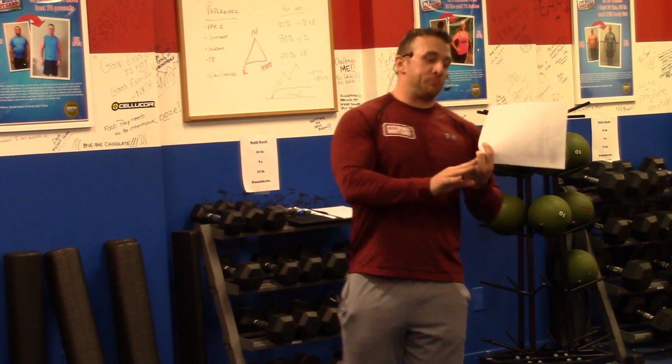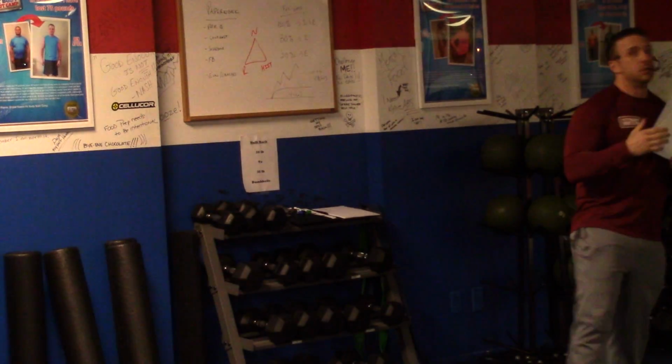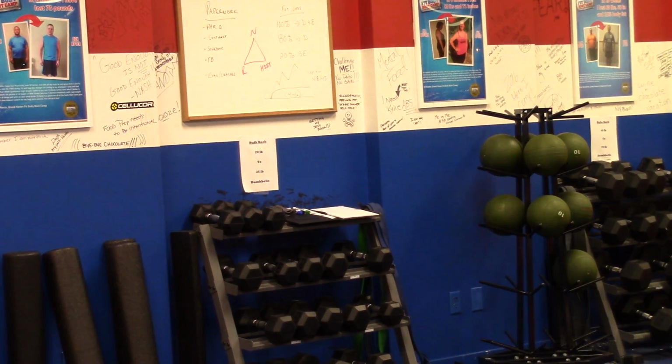So then Tuesdays and Fridays are also identical. Upper body pull, lower body strength. All right, so I'll go fix that real quick. Upper body pull, lower body strength. So again, on Tuesdays and Fridays, we tend to focus a little bit more on strength training.